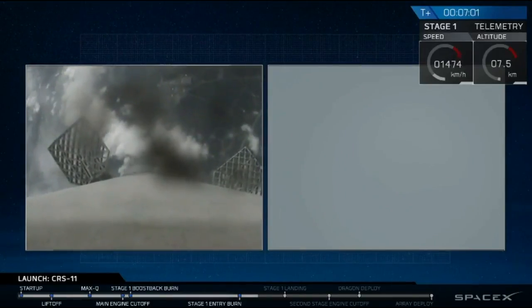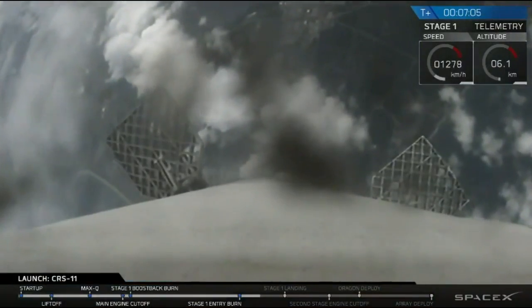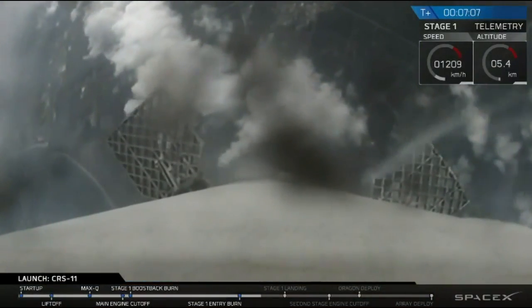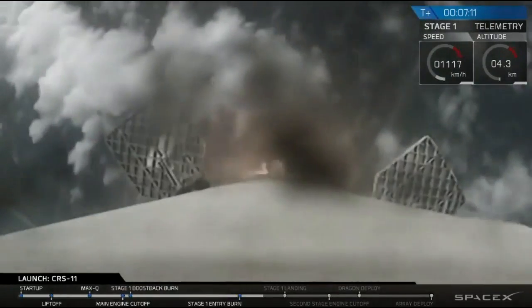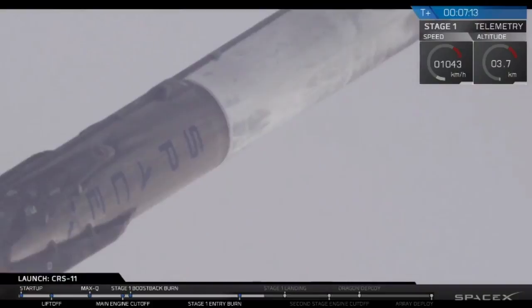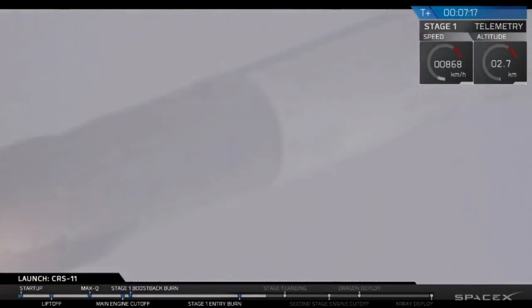Oh, that's a really cool view over to the left side, the onboard camera of Falcon 9. You can see the Earth coming closer and closer. You can see it's passing through the cloud cover right now. The landing burn is just starting. That's a beautiful shot of that first stage of the camera. Let's watch it go down to the pad.